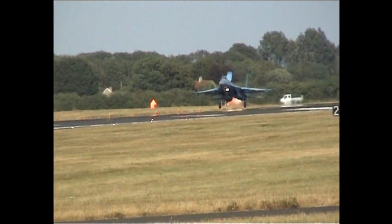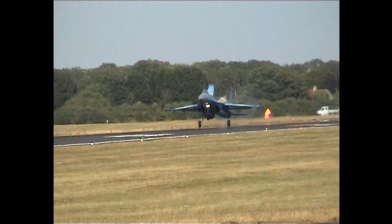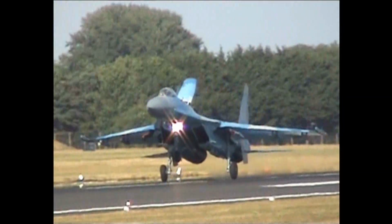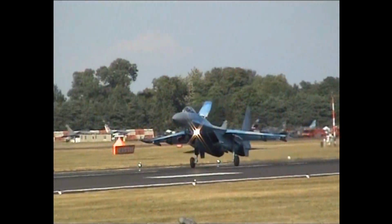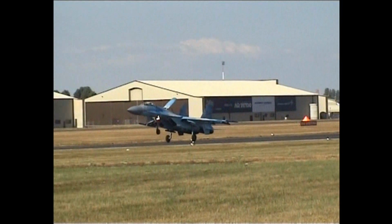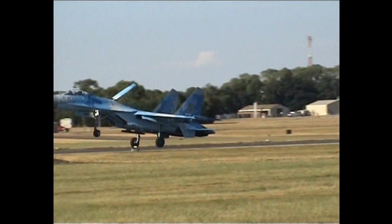And there's that big air brake extended once again as the aircraft comes into land. The Ukrainian Air Force Sukhoi Su-27 P1M. There's some aerodynamic braking going on as well, holding the nose wheel off, and we're just about to see 2 very large brake chutes come out of the back.